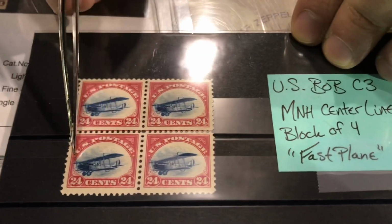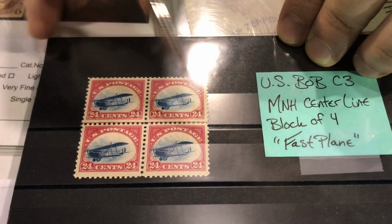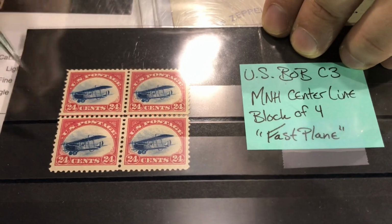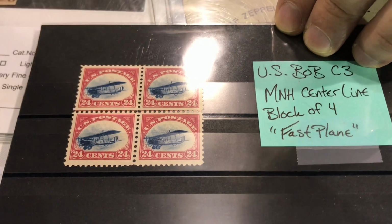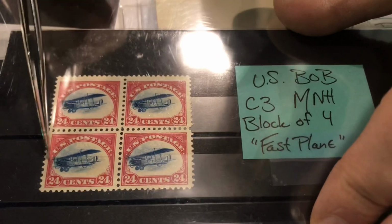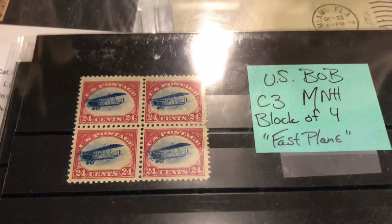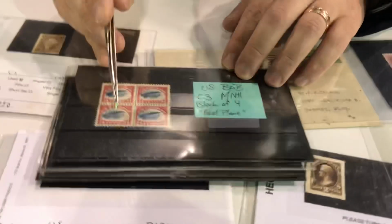So here we've got a fast flying plane. This is a line block here. So through the center, not a center line itself, but just a line block. And the plane is not quite on center. It's a little fast, not as fast as this one here, where it's actually touching the outer design of the stamp. So in printing the middle, not like the C3A where it's flipped entirely, they just put it off center.